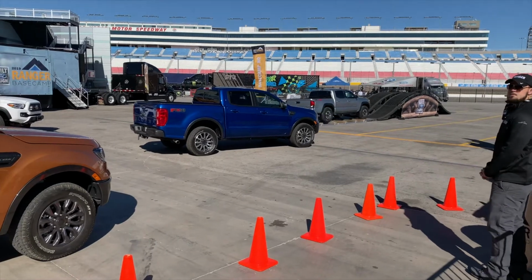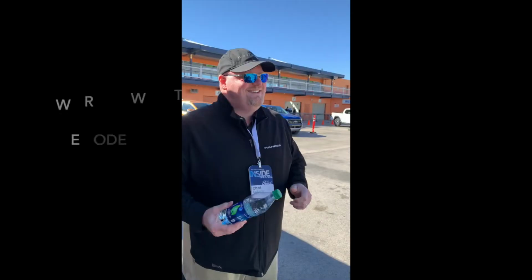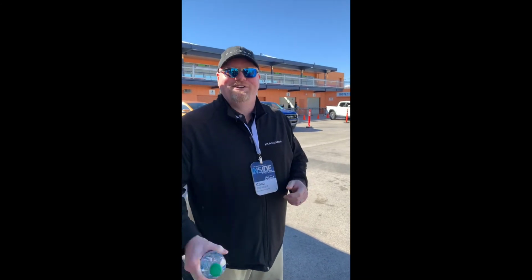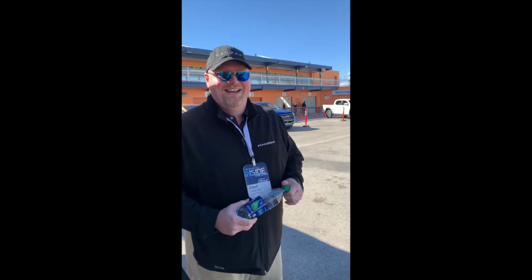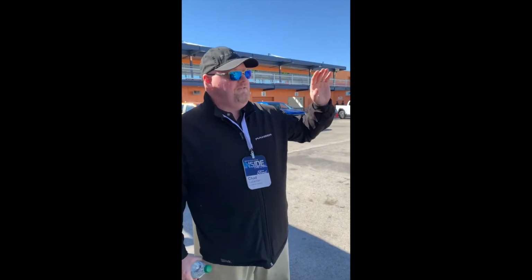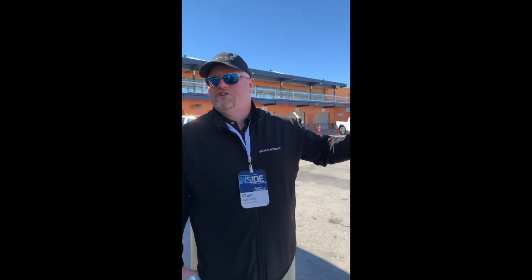Ranger versus Tacoma. This is Chad, Ford Motor Company, part of the Ranger design team, right? I'm marketing manager. Yep, I gotcha. How you doing? So what we're going to see here today is a demonstration of some off-road capability. We've got a Toyota Tacoma and a Ford Ranger, both equipped with their off-road packages.